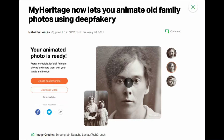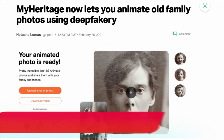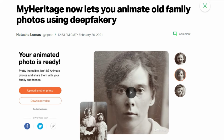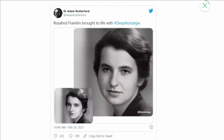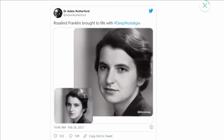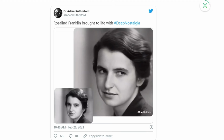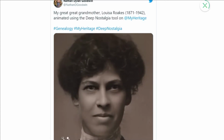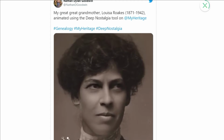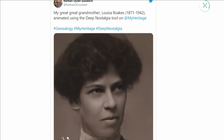So the next update is from MyHeritage site, which now lets you animate old family photos. The AI enabled synthetic media is being used as a tool for manipulating real emotions and capturing user data by MyHeritage, which has launched a new feature called Deep Nostalgia. Now that lets users upload a photo of a person to see the individual face animated by an algorithm. MyHeritage says this feature is intended for nostalgic use, that is to bring beloved ancestors back to life.